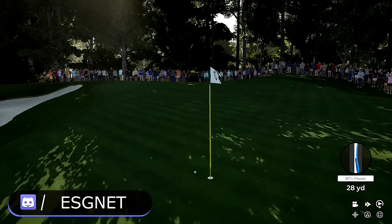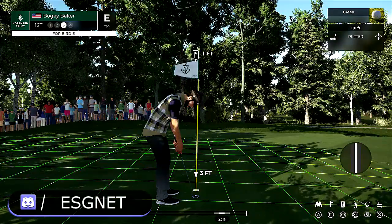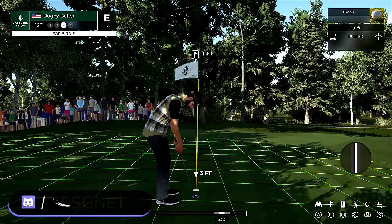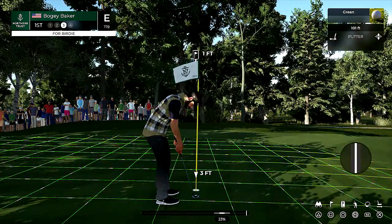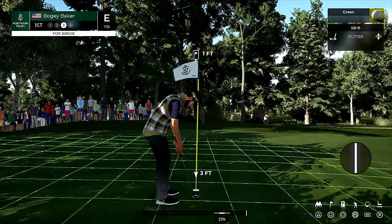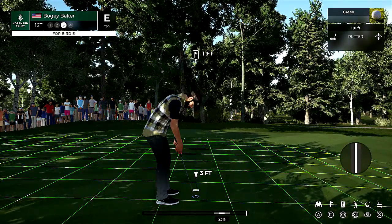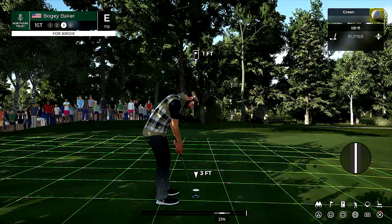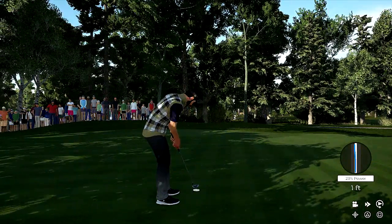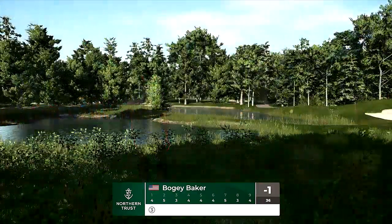What a shot! Almost went in the bucket. Always nice when you can just go ahead and tap one in for birdie. Oh, what a way to build momentum early. And always a good feeling to have early in the round.